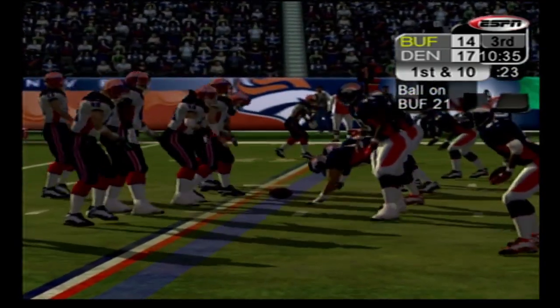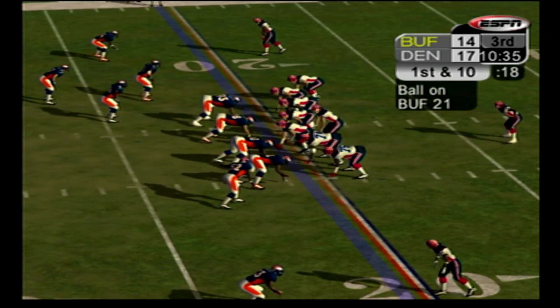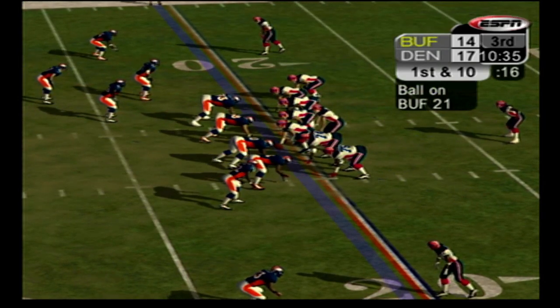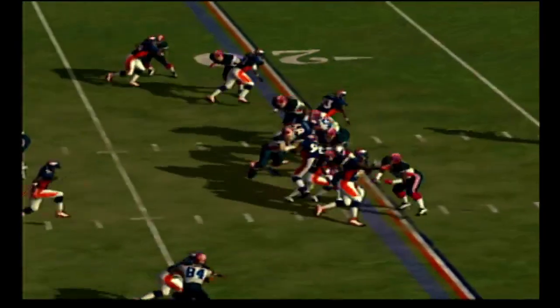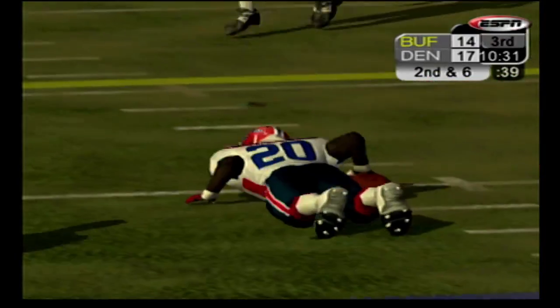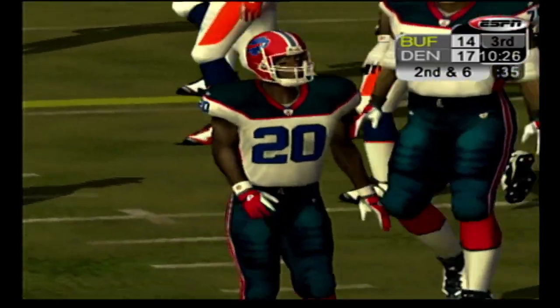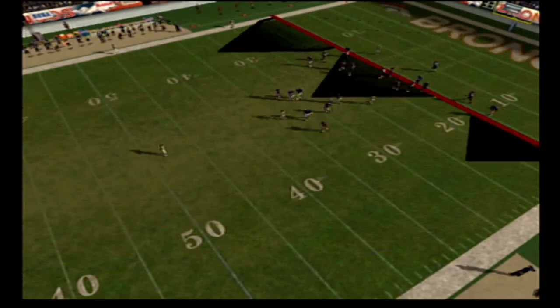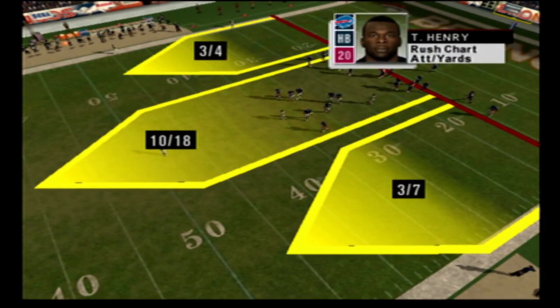The Bills are going to try and capitalize on the interception. They'll start this drive at their own 21-yard line. His 16th carry of the game and chews up about 4 on the play. Travis Henry has been battling the D, but the D is winning this one. Look at this. No real yards to speak of anywhere. Tough game. He's only got 29 yards on 16 carries.